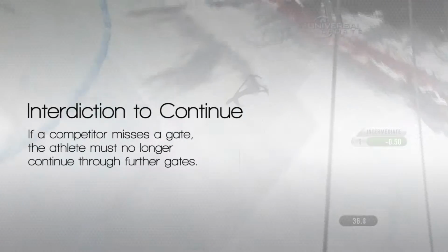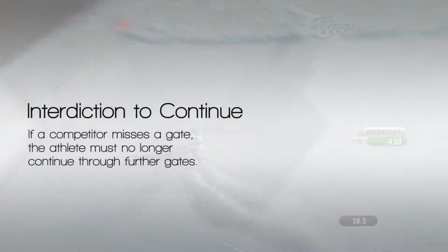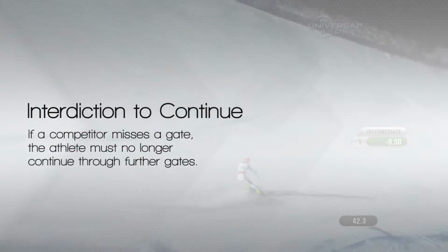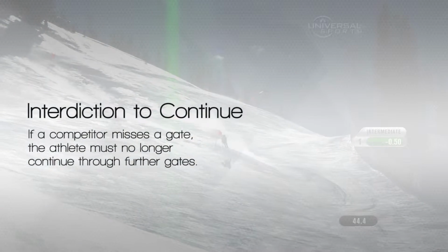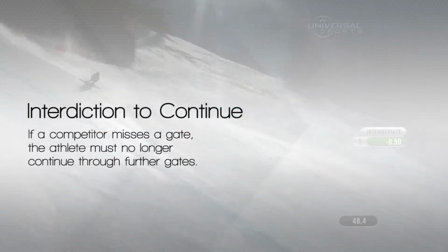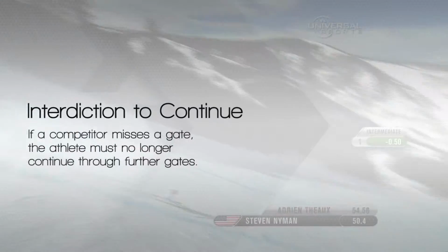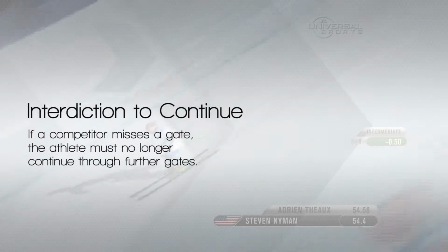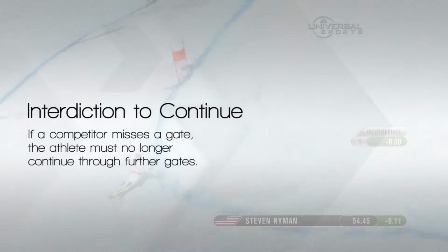Hiking is not allowed in giant slalom, supergiant slalom, and downhill. Hiking represents an unknown risk in these high-speed events that sends athletes down the hill at a fixed interval. Falling or stopping in these events requires the competitor to immediately abandon the run and exit the course line as quickly as possible. This interdiction to continue is a very important focal point for gate judges.